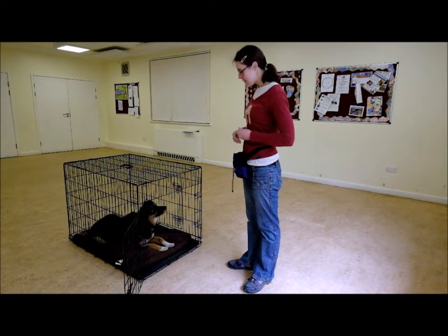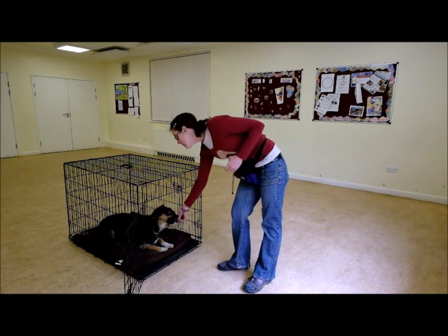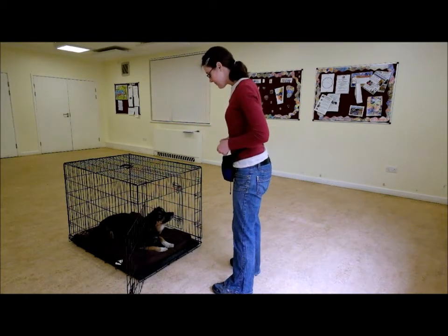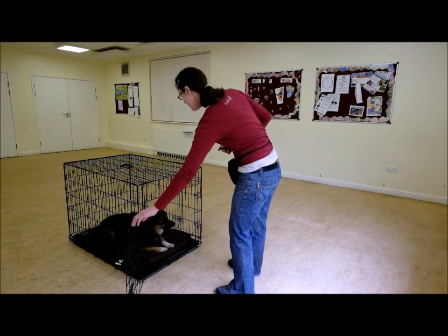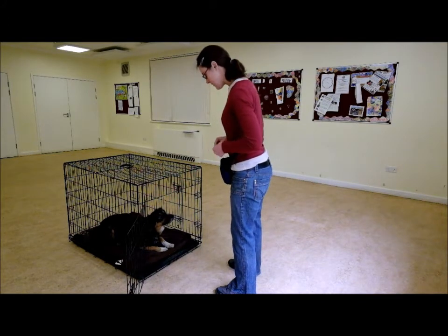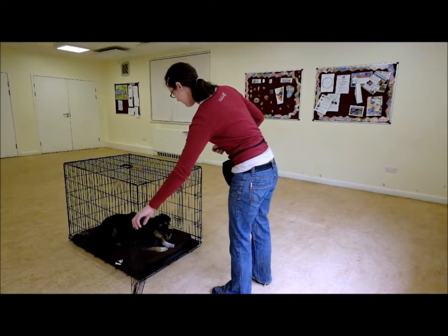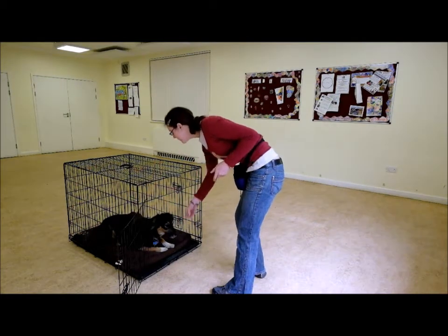If he gets up, we're just waiting for him to settle down again. If he gets up, that means he might be a little bit nervous about the sound of that door moving. Just moving that door a little bit and clicking and treating for him staying there. Good boy.